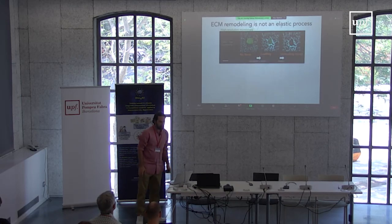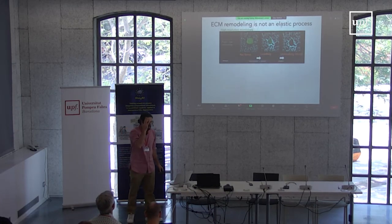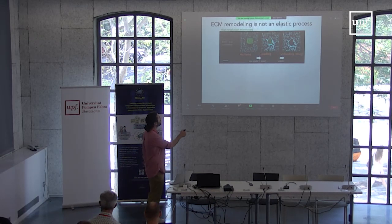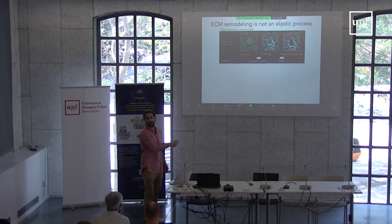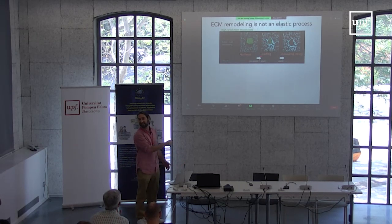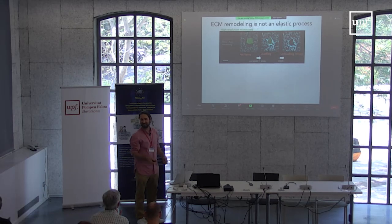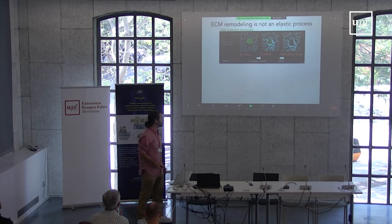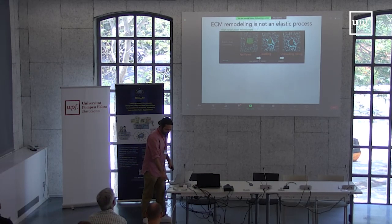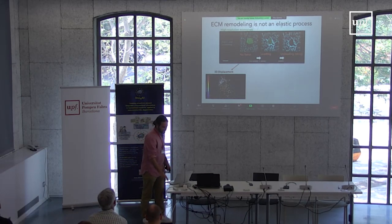Of course, we said, okay, but is this an elastic process? The answer is already evident from these experiments. Because when you remove the cells, the fibrin network, in this case the fibrous ECM, does not go back to the initial configuration. Things have happened. It's a new material, plastically deformed. You may agree with the word plastic or not, but inelastically deformed.